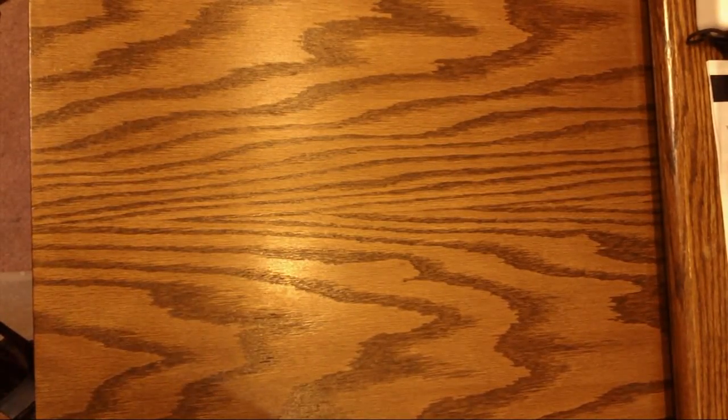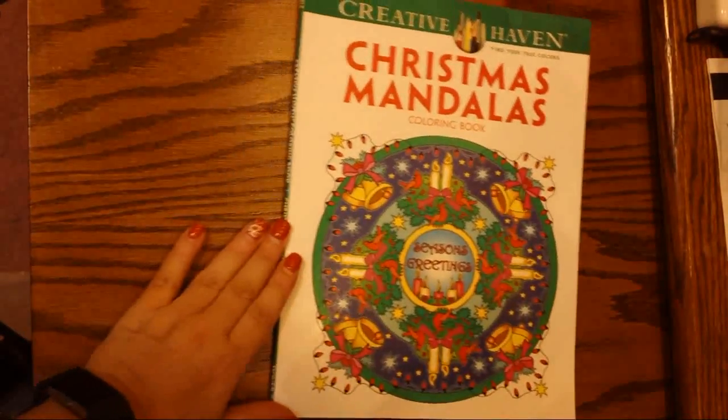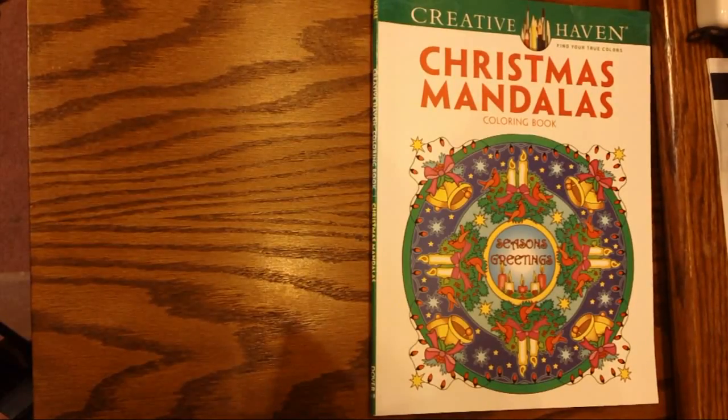So let me just go ahead and show you what I have, and I will talk about the books, okay? First of all, I'll show you the holiday ones here first. I have Christmas Mandalas. This one has remained uncolored. I've copied a bunch of the pages out of this book.